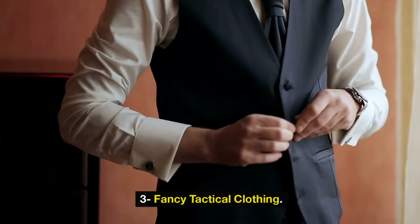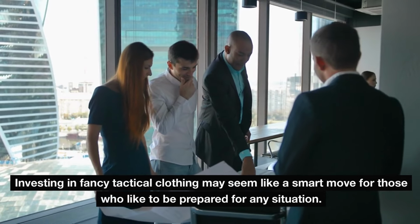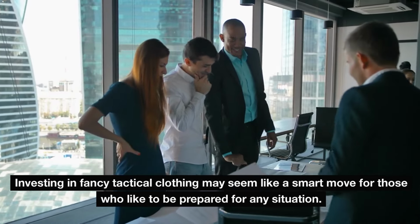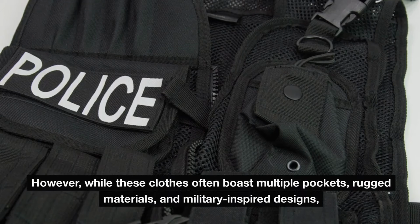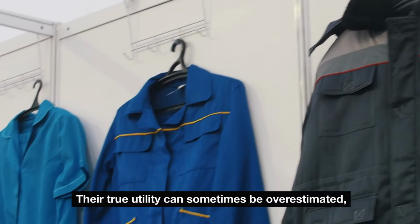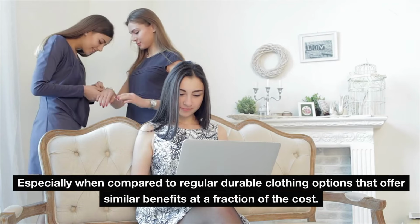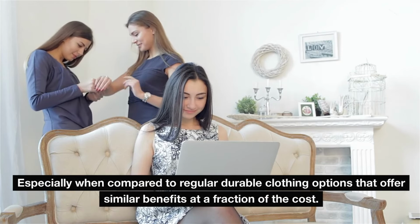3. Fancy tactical clothing. Investing in fancy tactical clothing may seem like a smart move for those who like to be prepared for any situation. However, while these clothes often boast multiple pockets, rugged materials, and military-inspired designs, their true utility can sometimes be overestimated, especially when compared to regular durable clothing options that offer similar benefits at a fraction of the cost.